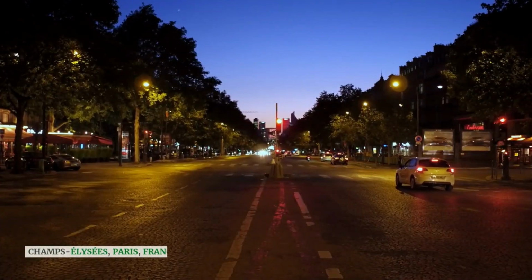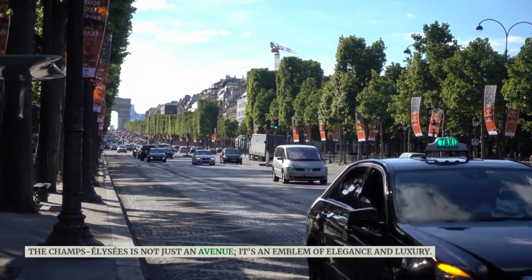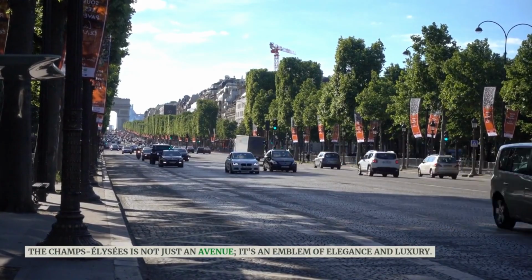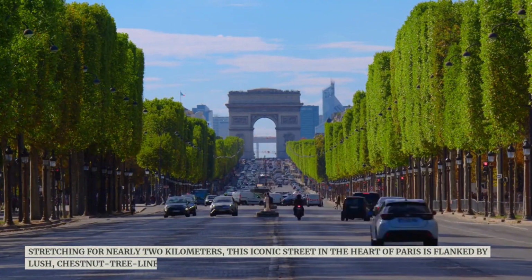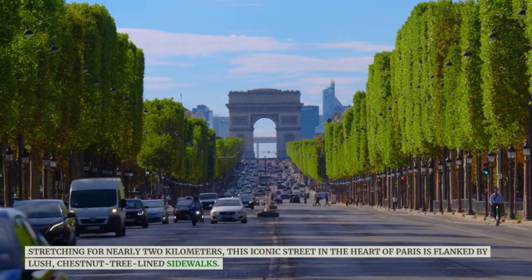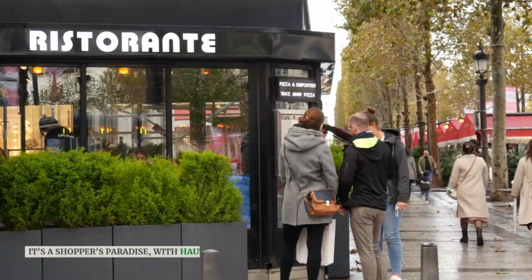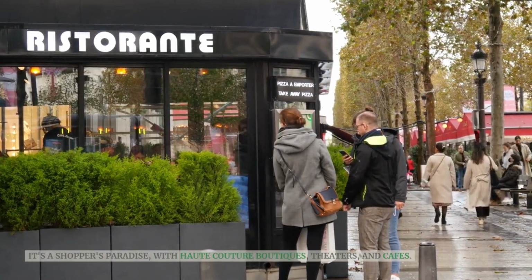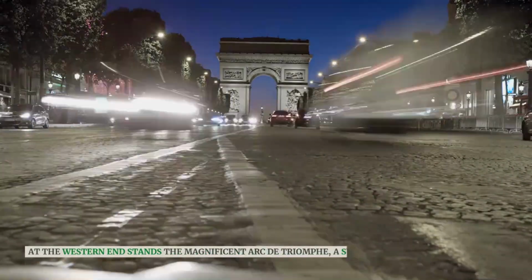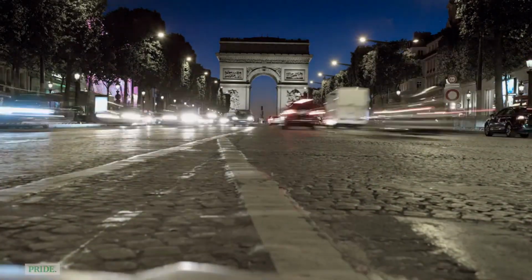Champs-Élysées, Paris, France. The Champs-Élysées is not just an avenue, it's an emblem of elegance and luxury. Stretching for nearly 2 kilometers, this iconic street in the heart of Paris is flanked by lush, chestnut tree-lined sidewalks. It's a shopper's paradise, with haute couture boutiques, theaters, and cafes. At the western end stands the magnificent Arc de Triomphe, a symbol of French national pride.